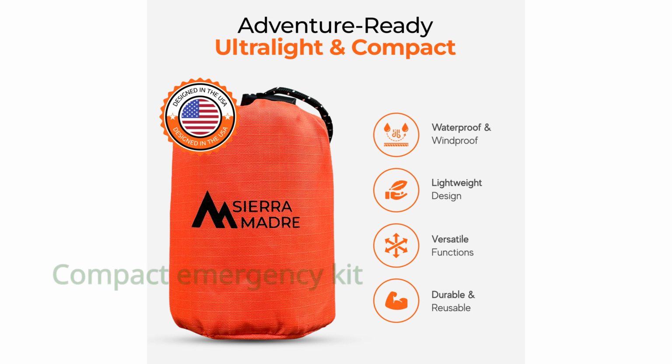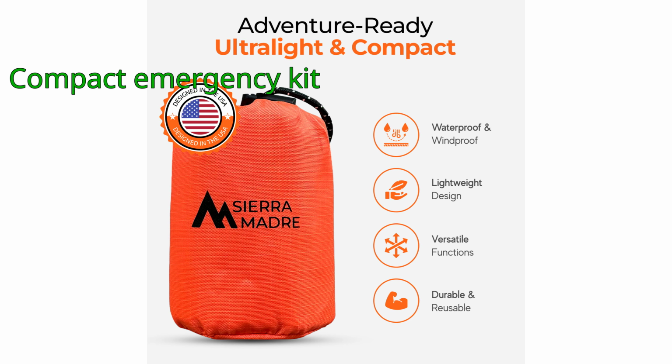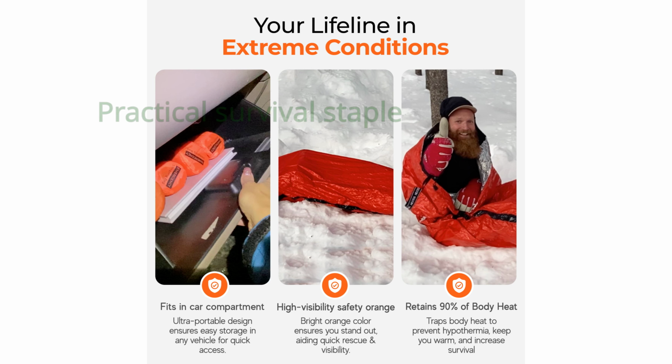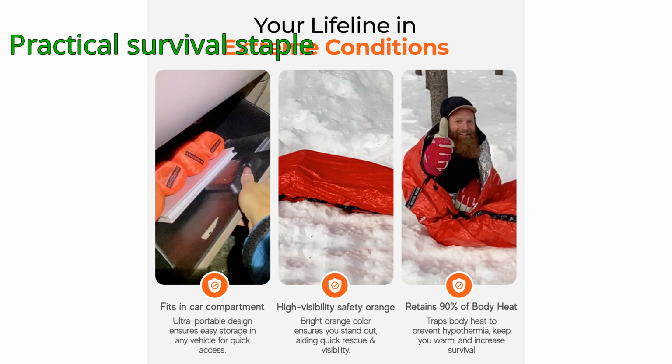Because it comes as a compact set that fits easily into backpacks, glove compartments, and bug-out bags, it is an easy piece of insurance to keep in every vehicle and kit. For hikers, campers, and preparedness-minded families, this emergency bivy strikes a smart balance of warmth, durability, and portability that makes it a practical staple rather than a gimmick.